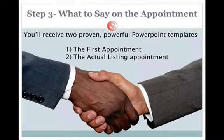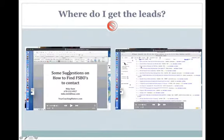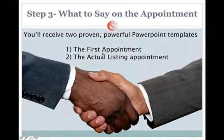And step number 3, you're going to receive 2 proven, powerful PowerPoint templates. And it's the first appointment, because what I advocate is a 2-step listing appointment on this thing. And it's really then what happens on the actual listing appointment when you come back the second time. Okay, so the first time you're able to go over, you're able to tell the truth, and you're not going to try to sell them, and you're going to be there for 10 to 15 minutes, and you're going to ask for the right to come back and give a full listing appointment.